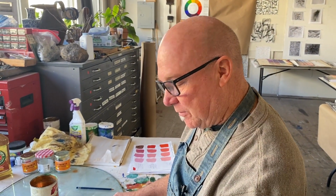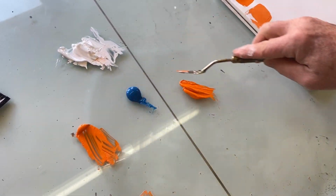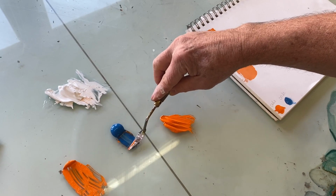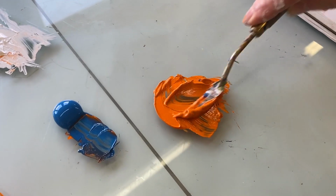Now, as we do the mixtures, we're going to be looking for two things. We're going to be looking for a shift in temperature as it goes from warm to cool. And we're going to be looking for a shift in value from the lightness of this orange to a slightly darker value of the blue. All right, let's begin. I'm going to use all of this orange. Look, on this one you can make as few jumps as you want. You can make 6, 8, 10, 12. It doesn't matter. The main thing is to pay attention to what I mentioned before.